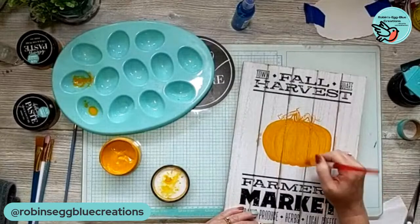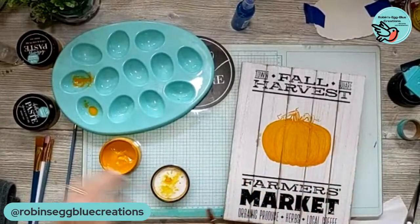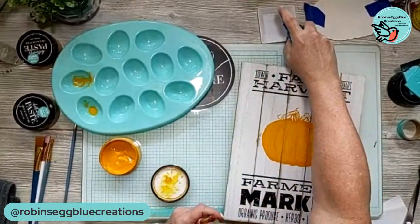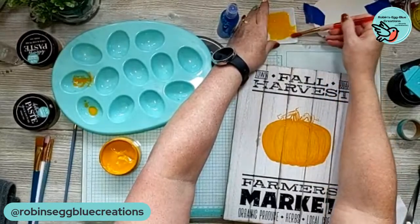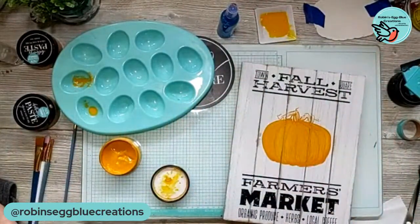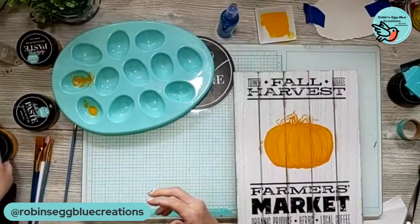Okay. I think the orange is good. Put a little bit of water in here. And I'm going to try to rinse out my brush just a skosh. Okay, put that over there. Okay, I'm going to put my lid on that one while I'm not using it. So we'll just let the pumpkin hang out, the pumpkin portion. Now we'll work on the stem.